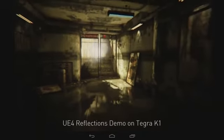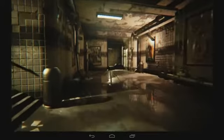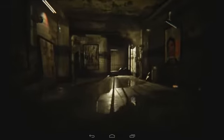One of the really exciting demos that we've got going on Nvidia's Tegra K1 is the Reflections demo using Epic's Unreal Engine 4. It does things like real-time reflections, specular highlights, shadows. It uses a bunch of advanced features like cube map arrays and compute shaders to do super sophisticated lighting, and it has a really sophisticated post-processing pipeline for things like blur and depth of field and bokeh to give it a really nice film-like effect.